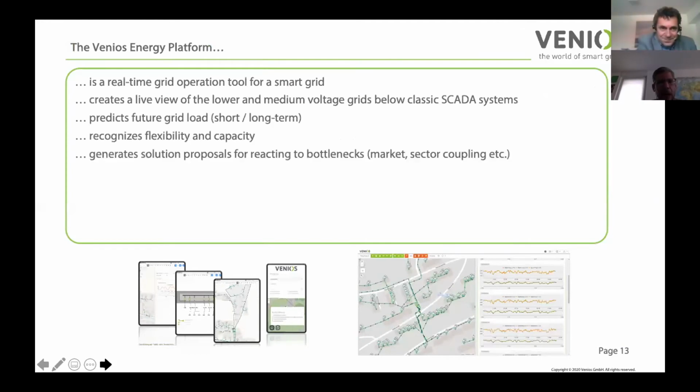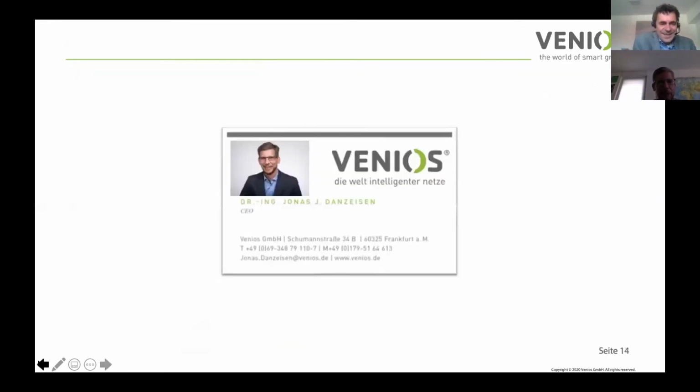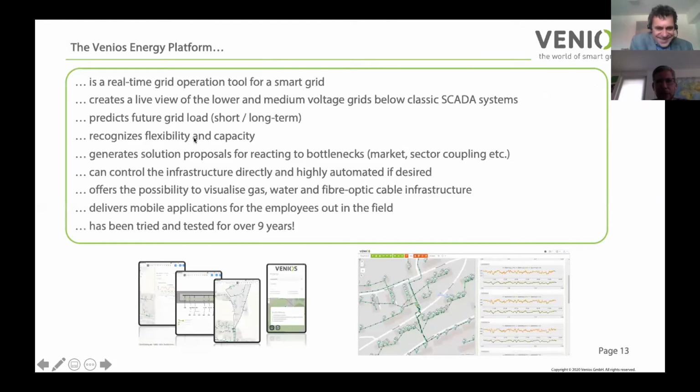That's how it looks, and I'm out. Next picture is my face with less gray hair, so I go back to this.